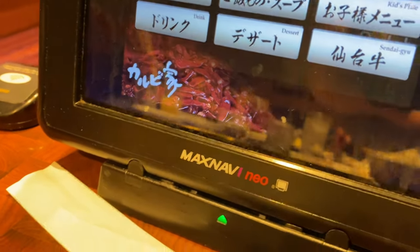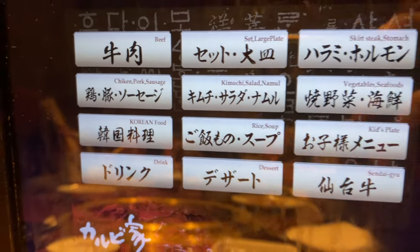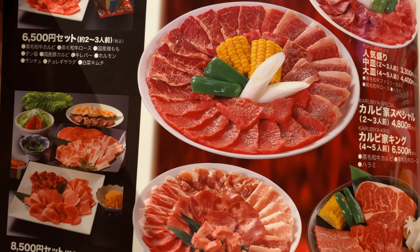They even have a little tablet that has items translated in English, but some of the translation can get a little comical. Now let's look at the menu, shall we?